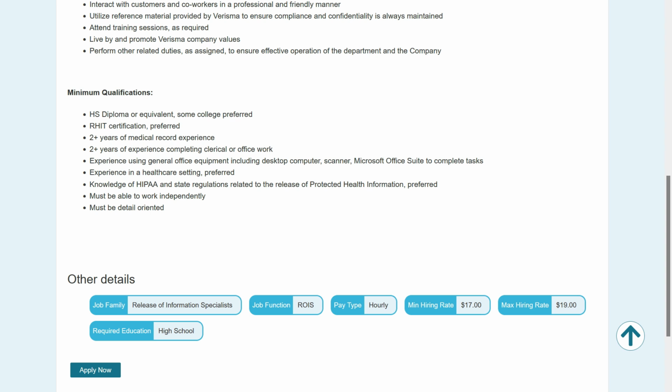They'd like you to have at least 2 years of medical record experience, as well as 2 years of experience completing clerical or office work. You have experience using general office equipment. You're able to work independently, and you're detail-oriented. And they prefer you're RHIT certified.